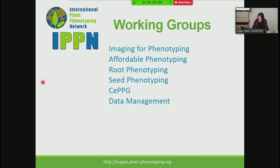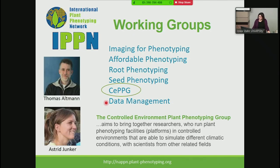The working groups include imaging for phenotyping, affordable phenotyping, root phenotyping, seed phenotyping, this one that's a jumble of letters that I will get back to, and data management. That jumble of letters is the controlled environment plant phenotyping group, and that's the group that is meeting here today. The people that began that working group are Thomas Altmann and Astrid Junker. Astrid is one of our speakers today.